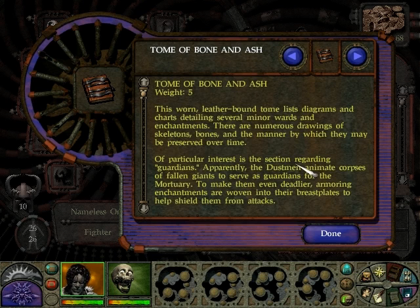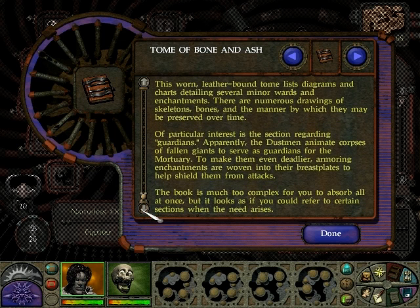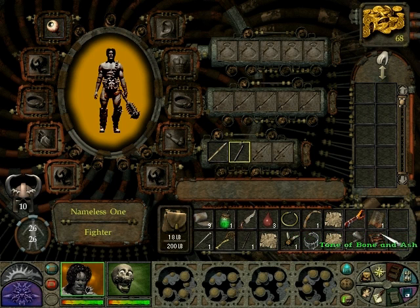This worn, leather-bound tome lists diagrams and charts detailing several minor wards and enchantments. There are numerous drawings of skeletons, bones, and the manner by which they may be preserved over time. Of particular interest is the section regarding guardians. Apparently, the dustmen animate corpses of fallen giants to serve as guardians for the mortuary. To make them even deadlier, armoring enchantments are woven into their breastplates to help shield them from attacks. The book is much too complex for you to absorb all at once, but it looks as if you could refer to certain sections when the need arises. Very handy.